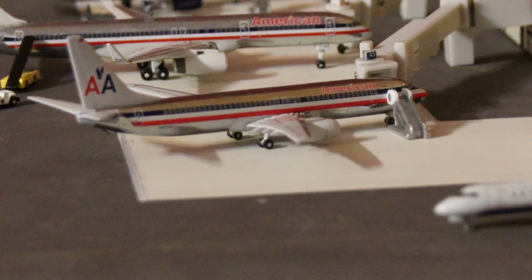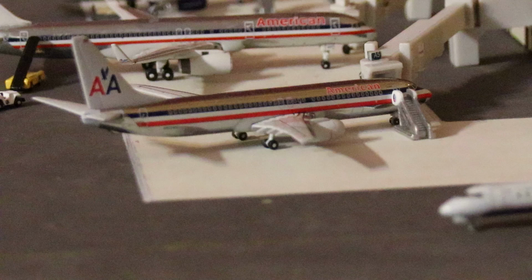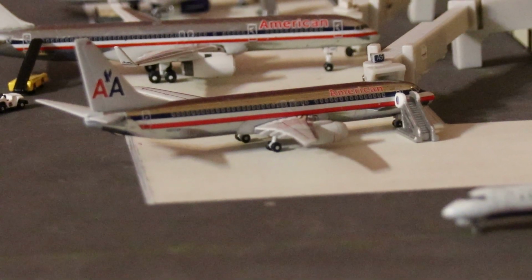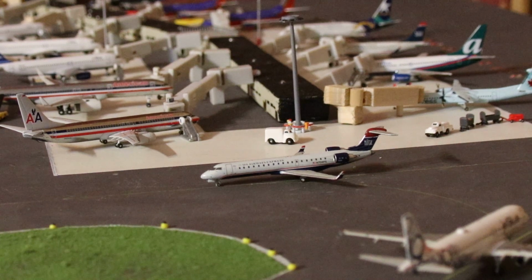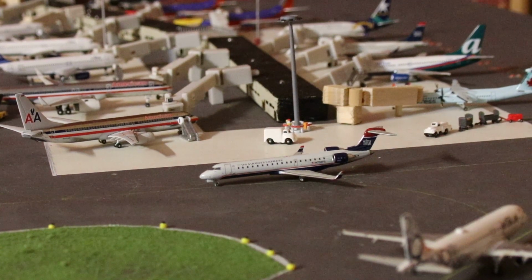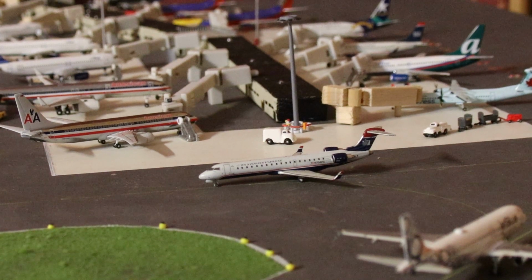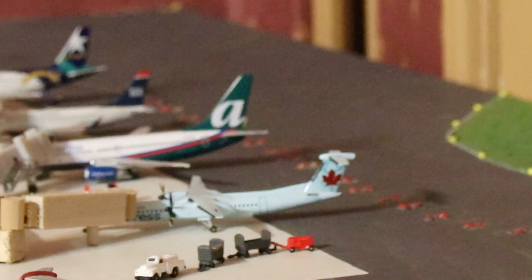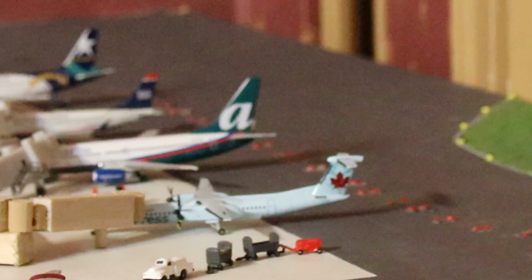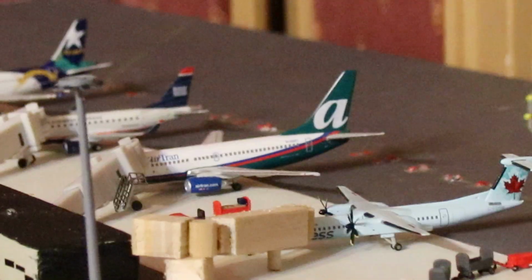Just arriving at its gate, here is an American Airlines Boeing 737-800, and this plane has just arrived at its gate from a flight from Miami, Florida. Here's a US Airways Express CRJ700, and this plane is leaving Terminal A to taxi to the runway for a flight out to Pittsburgh, Pennsylvania. We have an Air Canada Express Dash 8 Q400 getting some luggage on board for a flight out to Toronto.